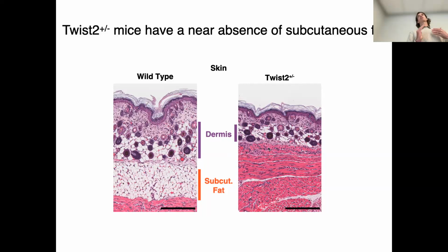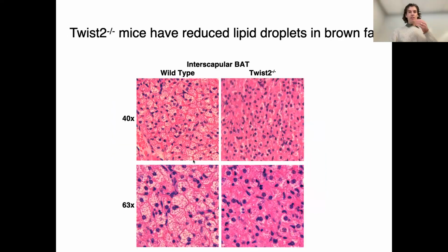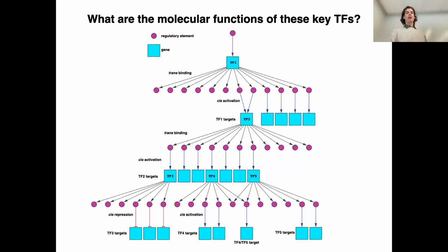So that suggests that in these Twist2 heterozygous mice, Twist2 could be involved in adipogenesis. Here's the brown adipose tissue in Twist2 minus mice, and there are fewer white circles in the minus mice. So it is strictly possible that, because these are not tissue-specific knockouts of Twist2, it could have a function in some other tissue that's feeding back on the subcutaneous and brown adipose tissue. So we're going to test that as well, and I'll talk about that a little bit in future directions.